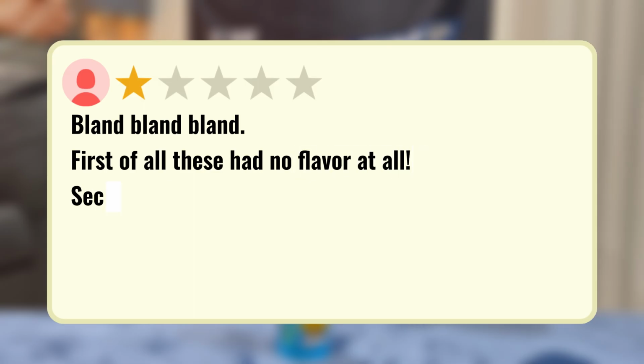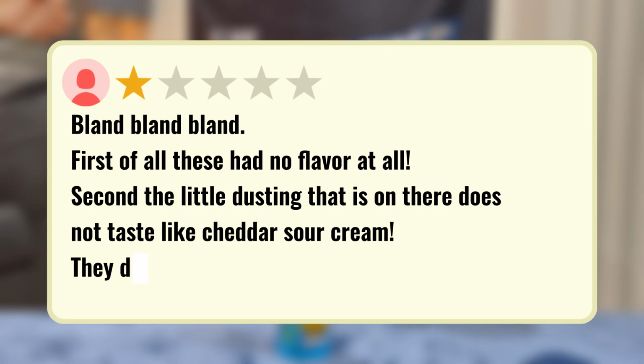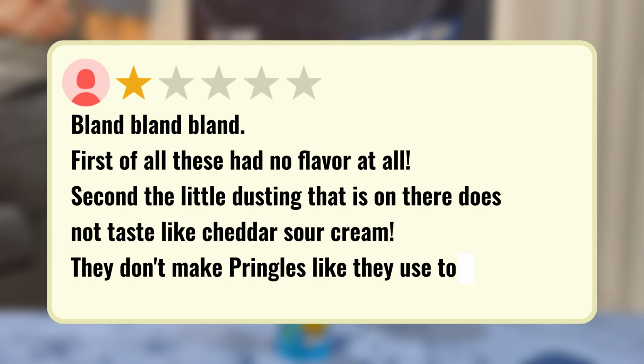All right, I actually have 3 reviews for this one. Coming in first, we have a review from Tammy. Bland, bland, bland. First of all, these had no flavor at all. Second, the little dusting that is on there does not taste like cheddar sour cream. They don't make Pringles like they used to. I do miss those OG Pringles from whenever I was just a little kid.